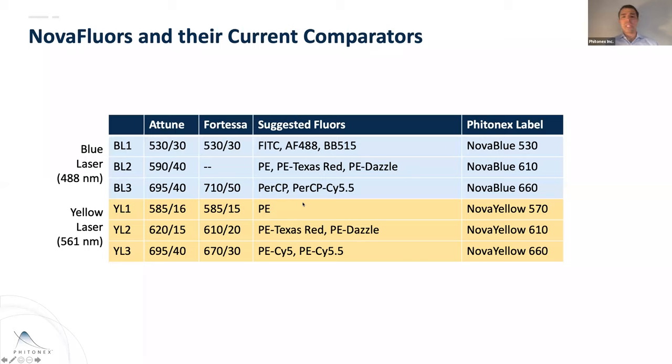And of course, what you see is that you've got repeated recommendations. Because if you use PE off yellow one, then you're obviating your ability to use the BL2 detector. And similarly, you see PE Texas Red showing up in two locations. You see PE Dazzle showing up in two locations. You can't use these Cy 5.5 conjugates in both. Something we'll spend a little more time on in the context of how you would design a panel that does this. But regardless, instead of obviating channels, we're going to stack our labels into the channels that are available on these instruments, so that we can leverage the entire plex that's here.